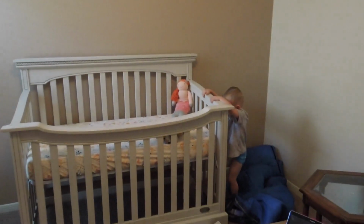Kaysen's tripping and falling all over this mess. And then the color of her wall is not picking up true to color on camera.